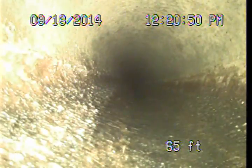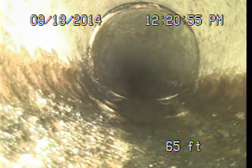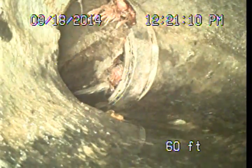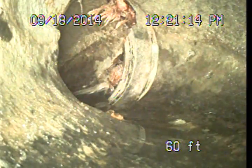There is some deterioration to it, especially along the flow line there along the bottom. Certainly at this point I haven't seen anything that would suggest changing it or repairing it or replacing it. It just looks a little unusual. Alright, some more roots kind of left of this turn.